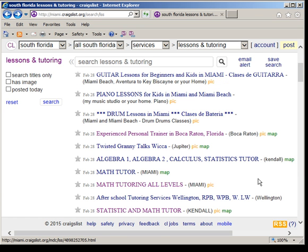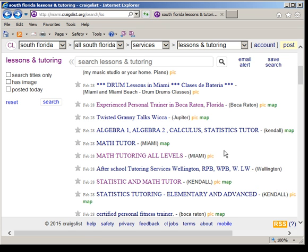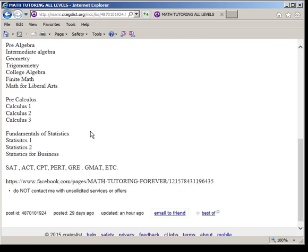Earlier today, I saw like 10 posts by the same guy. He was writing them differently, but you could tell that it's the same guy. He puts his picture on it. Okay, so let's look at this one. Math tutoring at all levels. Okay, I think I know this.